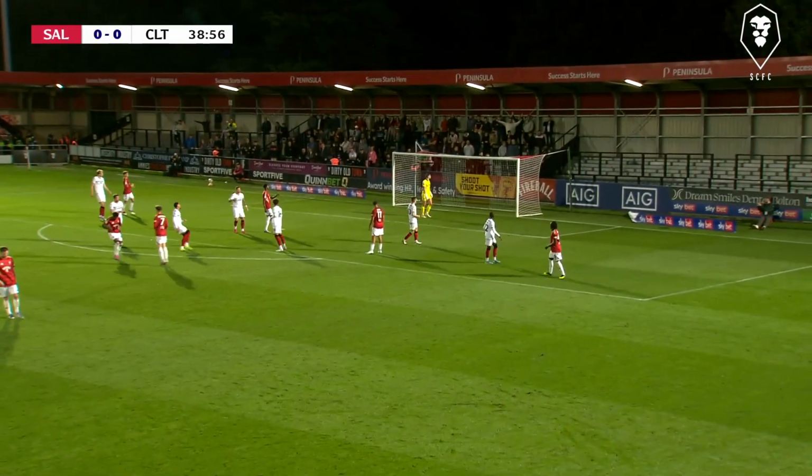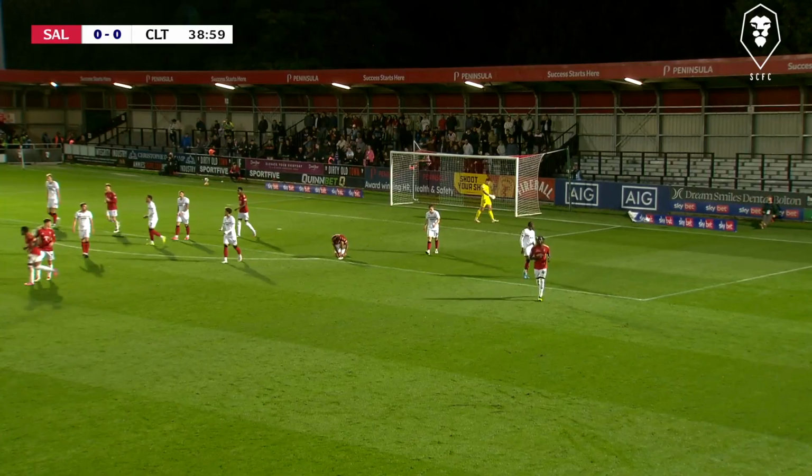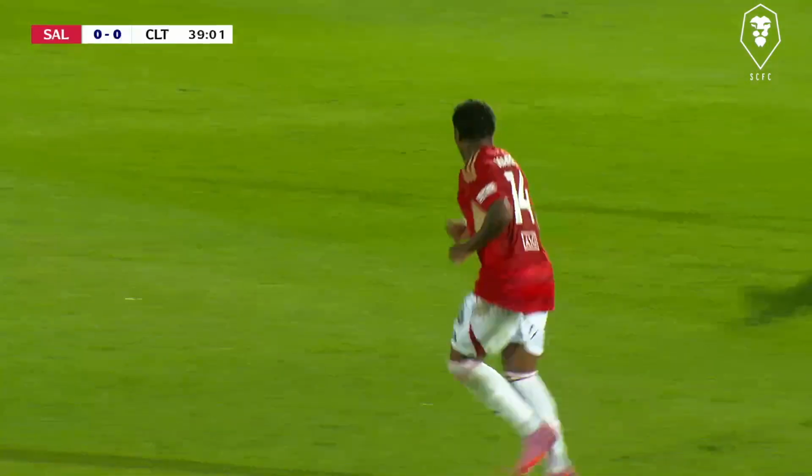Kadeem Harris goes for goal. Hits it well, but it was always rising. And in the end, went a couple of metres over the bar into the away end.